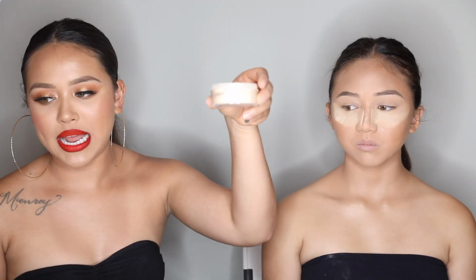Okay, so I'm not sure at what point it cut out, but my camera automatically stopped recording when we were cream contouring her. So all I did was put on some Bake. I'm using the Ben Nye banana powder. Now we're just gonna start on her eye makeup.